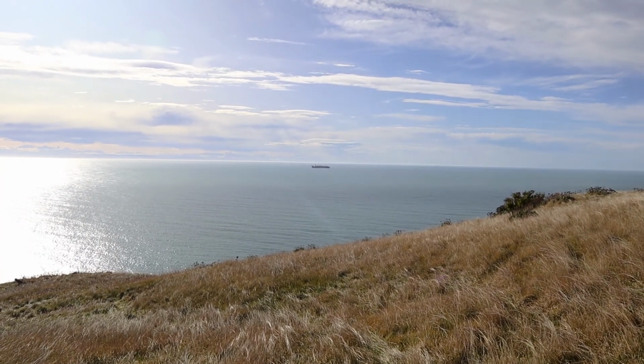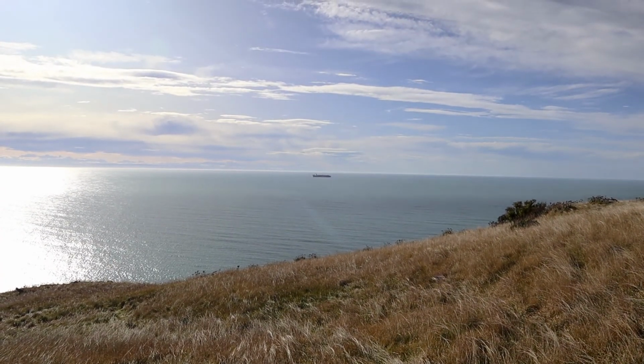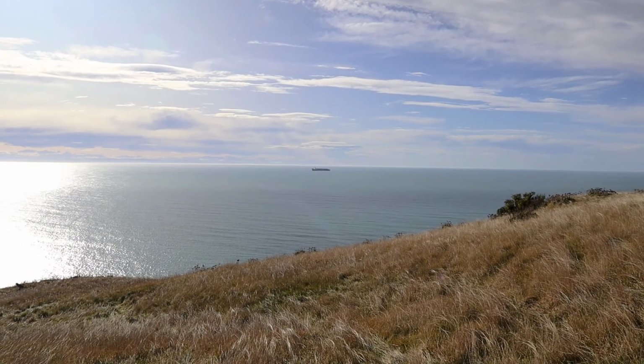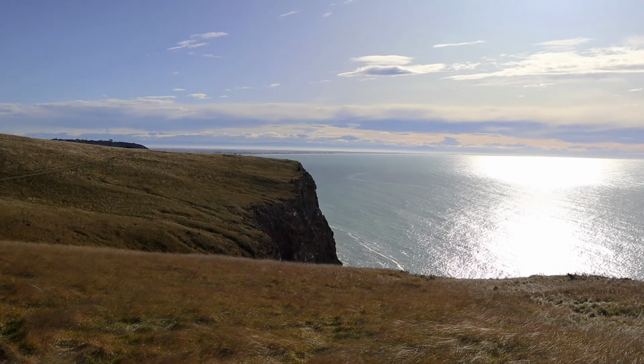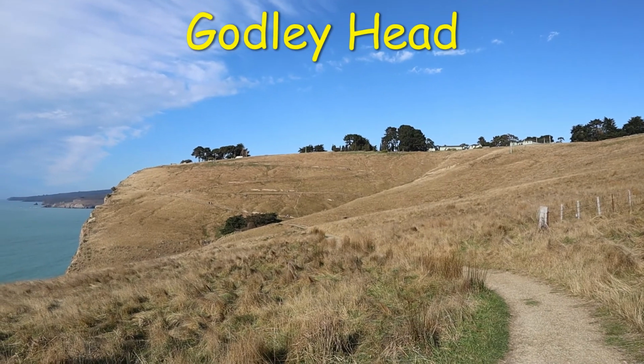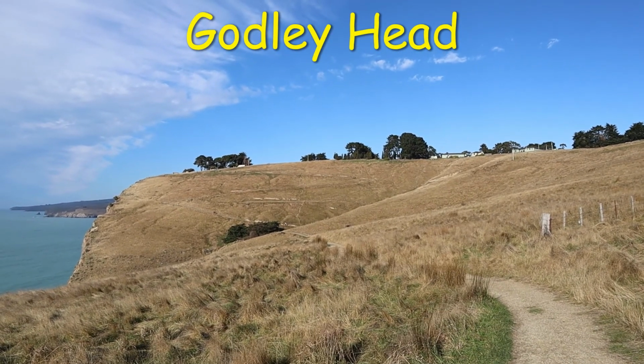That cargo ship might just be sitting out there. Must not be going into Lyttelton Harbour. Big set of cliffs over there. Yeah, so you can see where the track zigzags down the side of the hill.